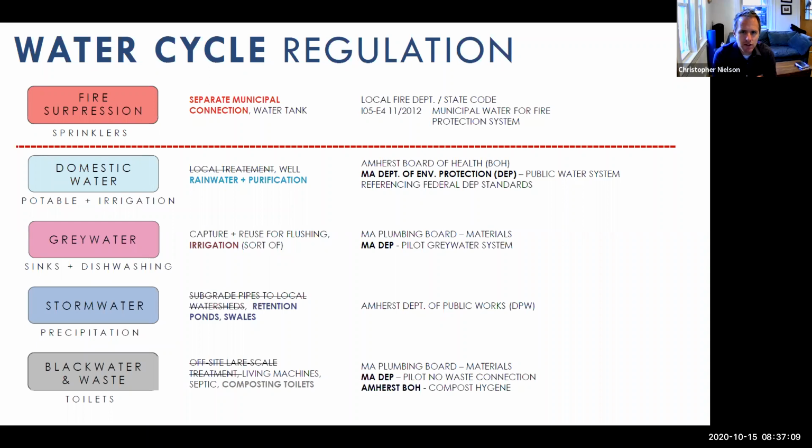I'd say the other thing to keep in mind is that the local Board of Health was also involved in a lot of these systems, more specifically with our composting system. And Sarah could probably tell you a little more about some of the operations that go on in order to keep that a hygienic process. So next slide.